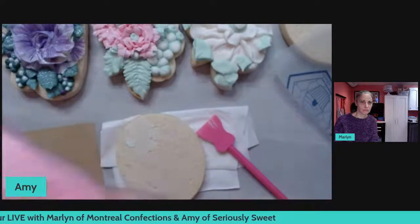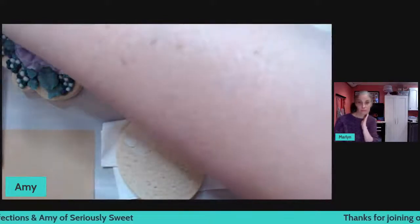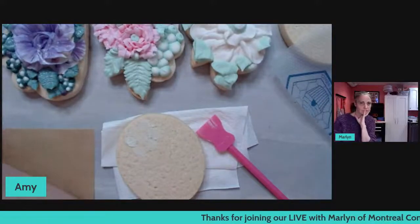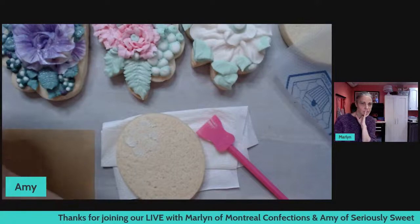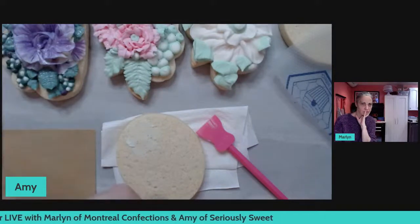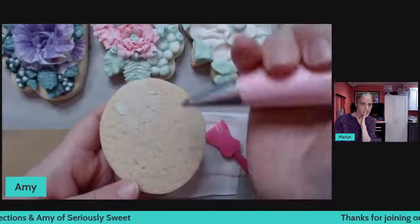Typically when I do a flower like this and it has to be on a large cookie, I'll start with my smaller tip and my lighter color. I'm not that great at bagging two colors together. They never seem to come out properly. Other people do it where they paint one side of the bag with dark pink and the other side light pink. It's just not my thing yet. I'm not that good at it yet.